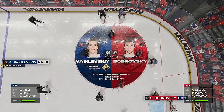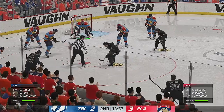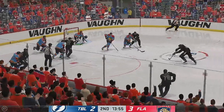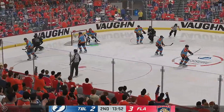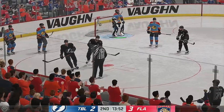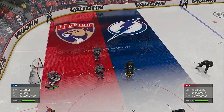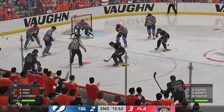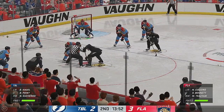Inching closer to the midway mark of this period. The Bolts have answered back in these last few minutes, but still need one more to even the score. Quick pass to Kucherov. We got a whistle as the puck goes out of play. Florida's been rewarded for their high activity in the offensive zone with lots of shots, and they lead it here in the second.